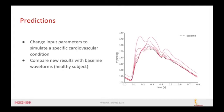And an additional thing you can do with the simulator is to simulate the cardiovascular condition. So let's say you first do a simulation for your healthy subject. So you have a baseline waveform. Then you can start playing with all the parameters in your model. So you can even get rid of some arteries in your model and see how the waveform is changing. And what we can do is to compare the healthy subject with a pathology in a different simulation. And in this way, you can try to infer from real measurements what is going on in that patient.